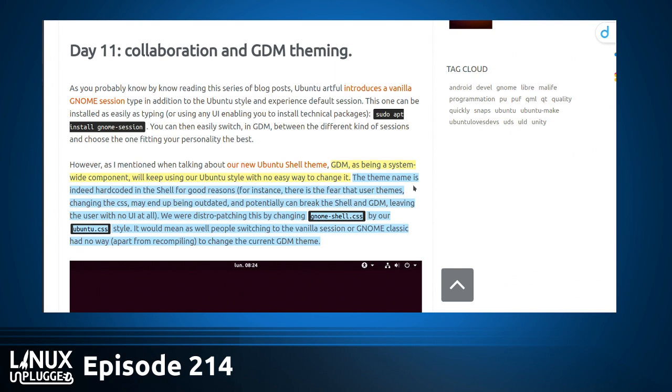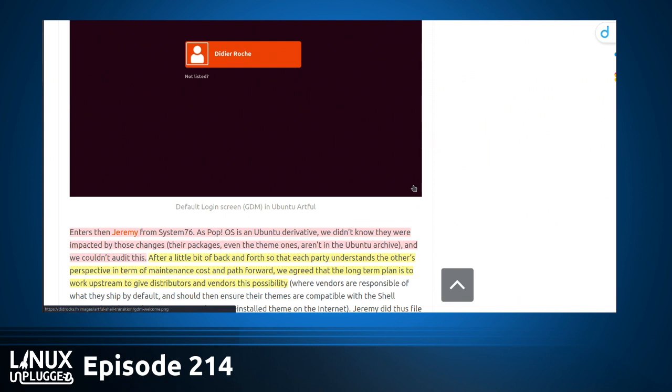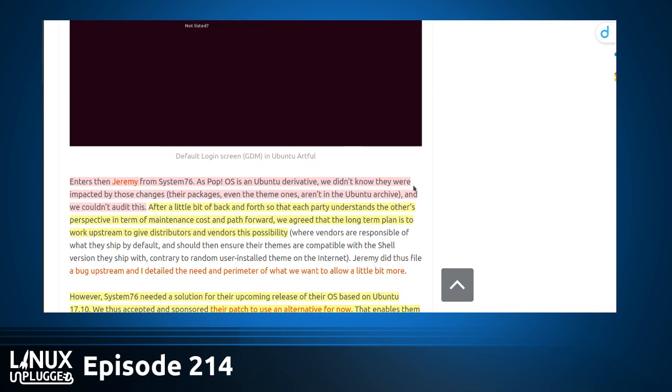So it sounds like over the last couple of weeks, Canonical worked with System76, worked with Jeremy over at System76. Wow. And together they came up with a way to sort of fix this problem, to apply a patch to GDM that would work upstream so that people could change the theming. Now, I start to gloss over when you start talking about applying CSS themes to GDM.